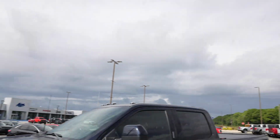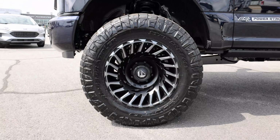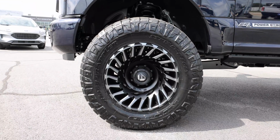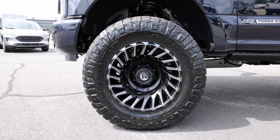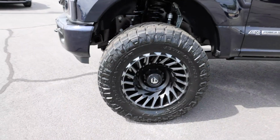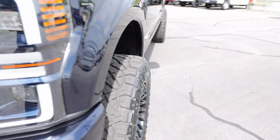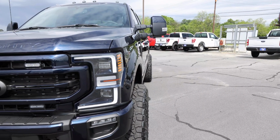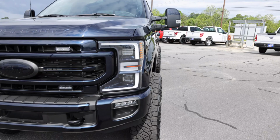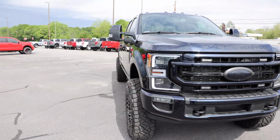As I mentioned, it's about to rain. This storm is a-coming, so we got the Fuel Cyclone to roll with it. A new wheel. It has a Lincoln Navigator, streetish, off-roadish, like don't get in my way type of vibe to it. 20 by 10, -18. I like the 10 wide, and the -18 puts you mild to wild scale, sticking out a good 3.5, 4 inches outside the fender. It's a pretty aggressive stance, slightly past the mid-level range on our Covert.